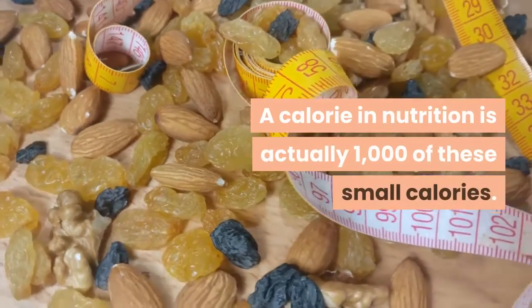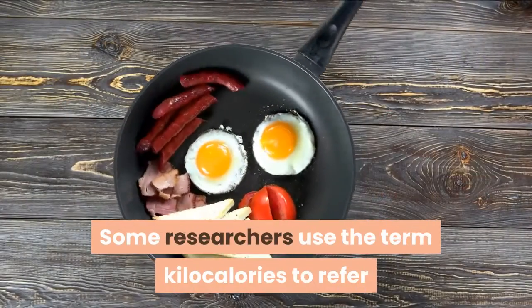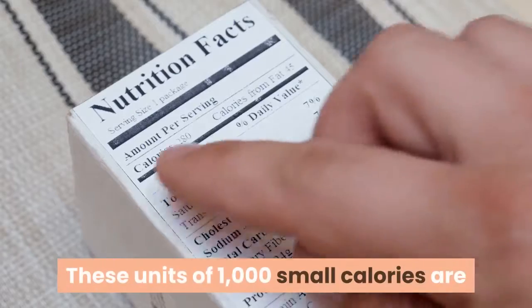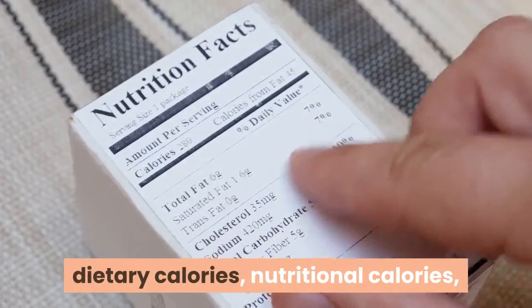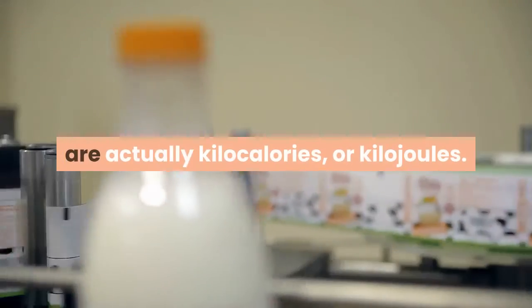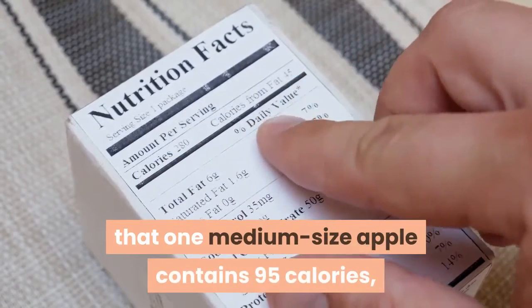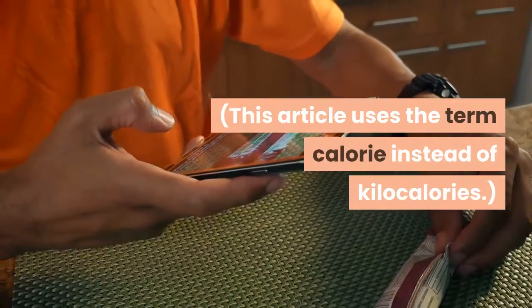A calorie in nutrition is actually 1,000 of these small calories. Some researchers use the term kilocalories to refer to the nutritional unit of 1,000 small calories. These units are also sometimes called large calories, dietary calories, nutritional calories, food calories and calories with a capital C. Therefore, what Americans see on food labels are actually kilocalories, or kilojoules. When the U.S. Department of Agriculture says that one medium-size apple contains 95 calories, it actually contains 95 kilocalories. This article uses the term calorie instead of kilocalories.